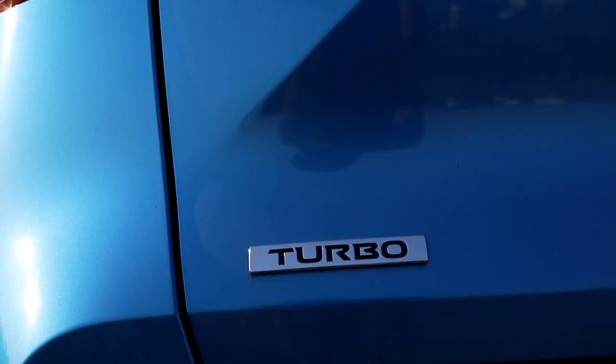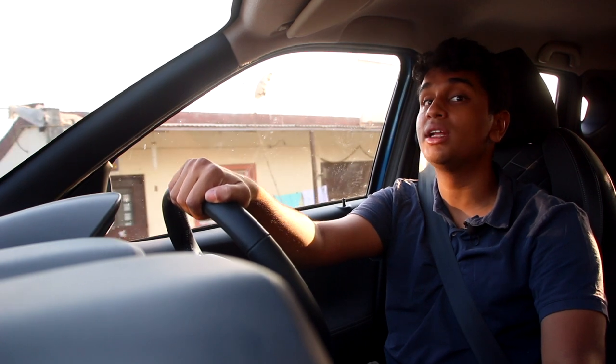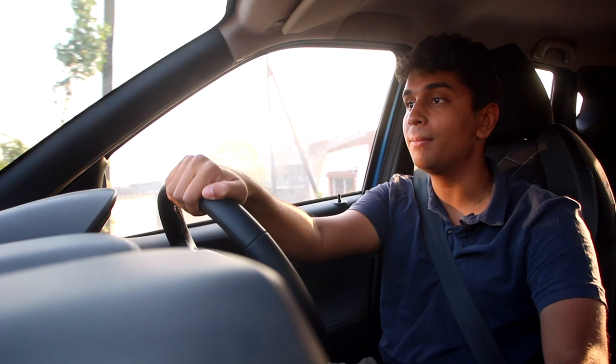So you get a 1-liter, 3-cylinder turbocharged engine, which has a sufficient 100 horsepower and 160 Nm of torque. So if you're in the power band and if you have the turbo spooled up, this thing squats and goes.